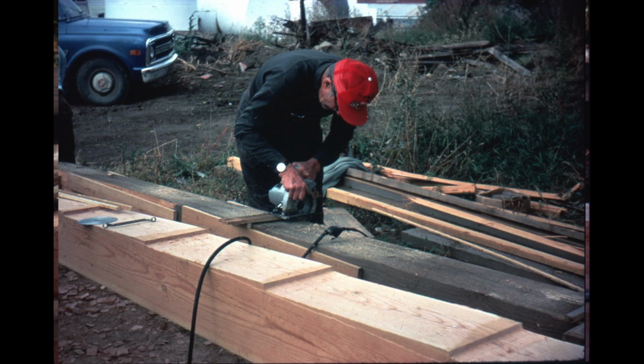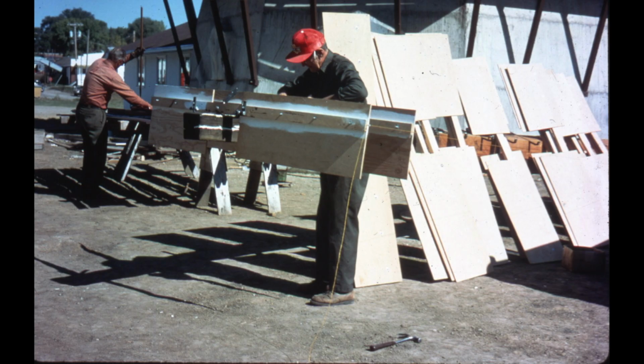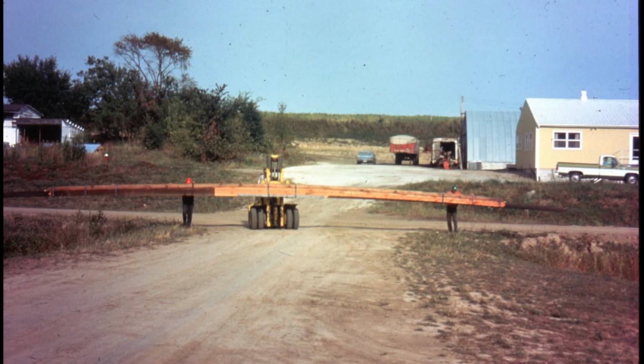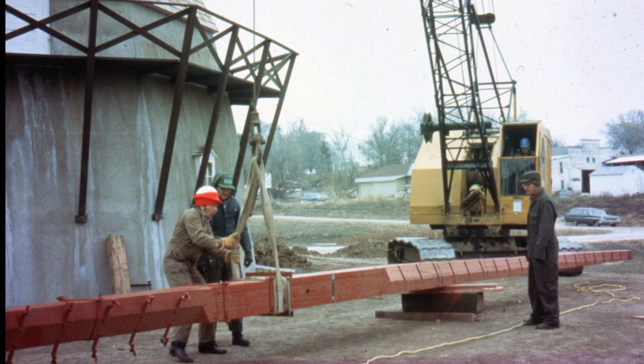The warping and shaping of the sails and the 80 cross shutters took 2 months to complete. Each shutter was made with its own bracket, installed, and checked for fit. Finally, the sails were completed, and on the morning of November 14th, 1976, the 2 long crossbeams lay on the ground, ready to be lifted into place.